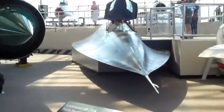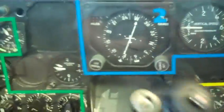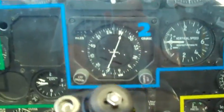There's the front of the Blackbird SR-71. The cockpit of the Blackbird SR-71. Indicator is a dial with a blue number 2. That's the horizontal switch. It tells the dial a little bit up and to the left, you'll see a dial with a blue number 3 that says mark.